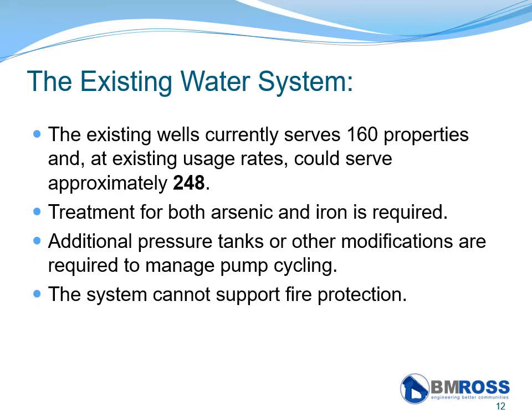The next few slides, including the current slide, deal with the technical aspects of the current study. The existing wells currently, the drinking water system, and there's 2 wells, currently serve 160 properties. And at existing usage rates, we believe they could serve approximately 248. There are approximately 400 developed properties in Shakespeare.